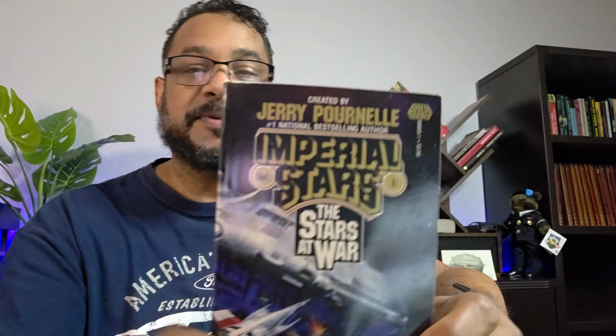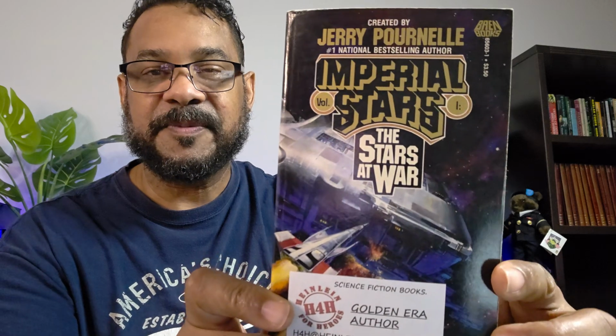What else? Oh, these are stacked in here pretty tight, with all these binders and separators and space fillers. They literally took a box and decided to just fill the box completely. All right, so Jerry Pournelle. I think I've heard this guy before. Imperial Stars, The Stars at War. So this is going to be a space novel.